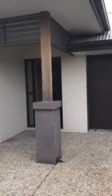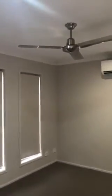Look, I just thought I would take you through a rental listing that we have here in Birtinya, property address being 1 Headland Drive. Now, coming through the entrance, you can see we have this gorgeous wooden door to the right of me. To the left-hand side, you do have your main bedroom. So you can see that the main bedroom is of decent size. It also comprises of your steel ceiling fan as well as an aircon unit.